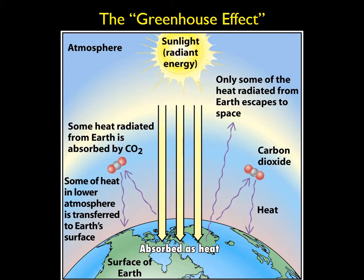Okay, so why does more CO2 mean warmer temperature? Well, it's because of something called the greenhouse effect. This is something that was documented over 100 years ago by the Swedish scientist Arrhenius. And what he showed is that carbon dioxide as a molecule has the ability to capture heat. So you see these little CO2 molecules, the red are oxygen, the white is carbon, right?